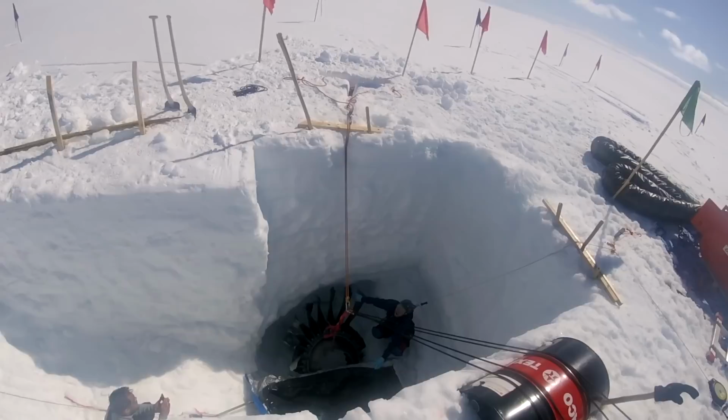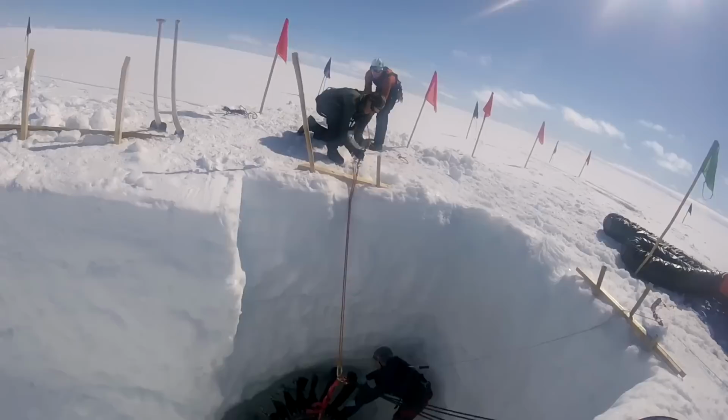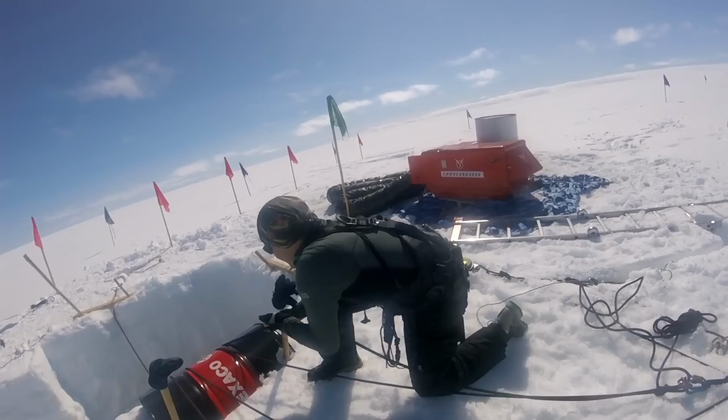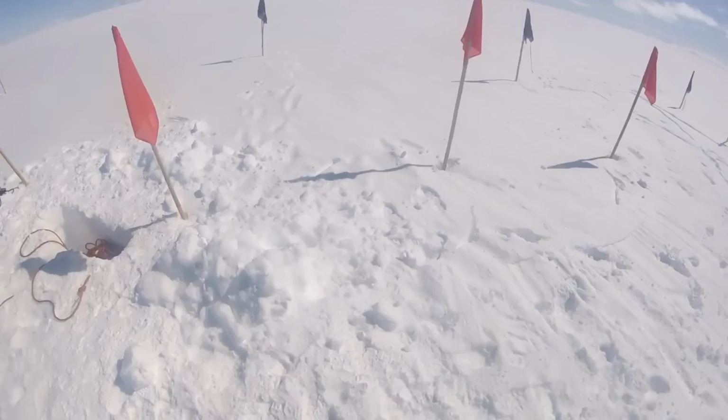Okay, we need it on the other side. Up. Easy. Now we have to pull it from here. Release it on the other side. Yes, sir. Go. Slack it up, slack it up.